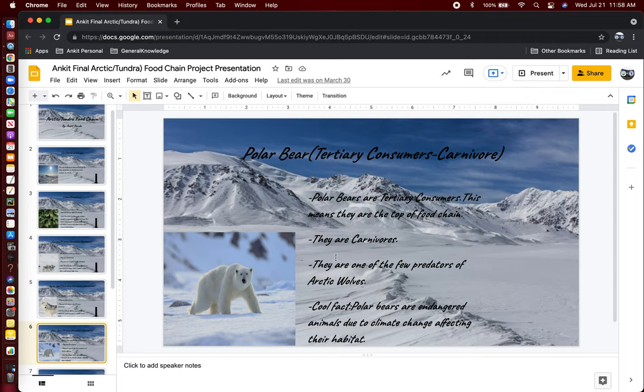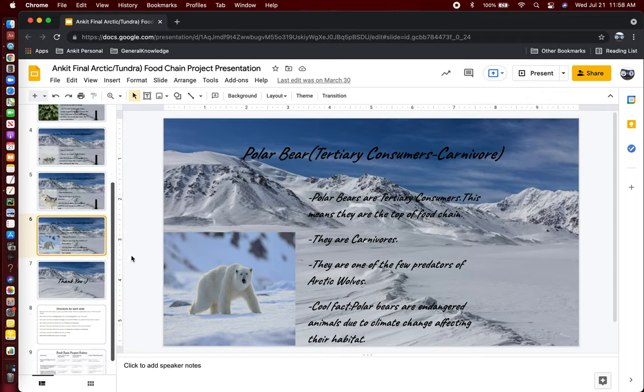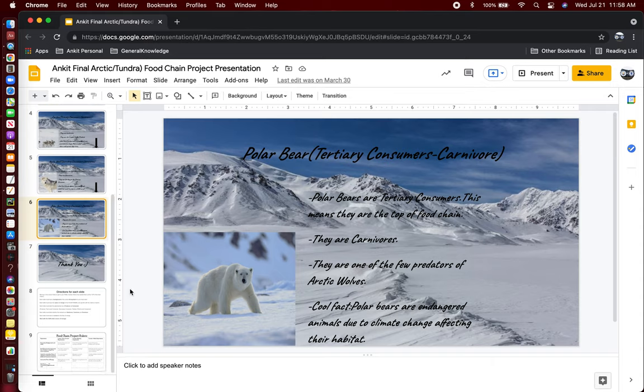Polar bears are at the top of the food chain, and in my opinion, they're one of the most well-known animals in the Arctic. And they can eat Arctic wolves. They're one of the only few predators which eat Arctic wolves. That might sound surprising, but they do eat them. So that's basically why they're top of the food chain. Because they can eat animals which eat other animals, which are herbivores, if you know what I mean.